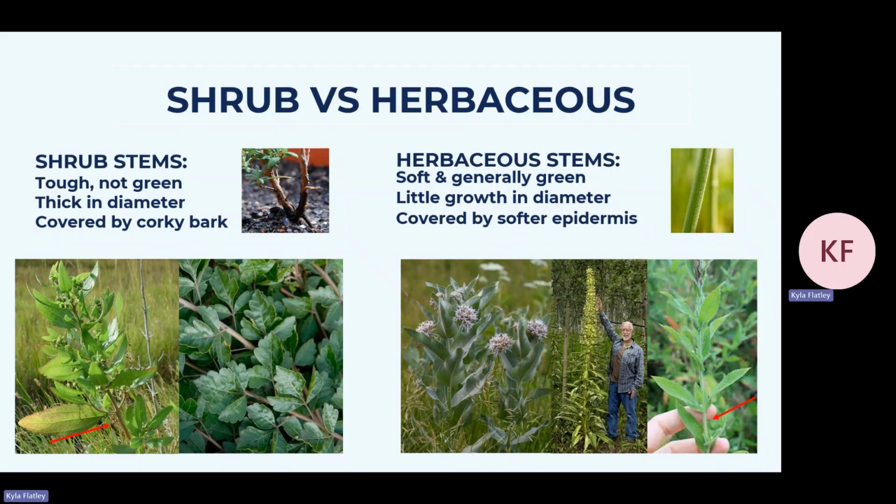Next is the differentiation between shrub versus herbaceous. Shrub stems are typically tough and not green. They're thick in diameter and covered with a bark. Herbaceous stems are soft and generally green, with little growth in diameter and covered by a softer epidermis, which makes them bendable. Think of herbaceous plants as bendable and soft, such as grasses and wildflowers, whereas shrub plants are typically more tough and more likely to scrape you, such as sagebrush. Next, we will go over each habitat designation and what makes them each.